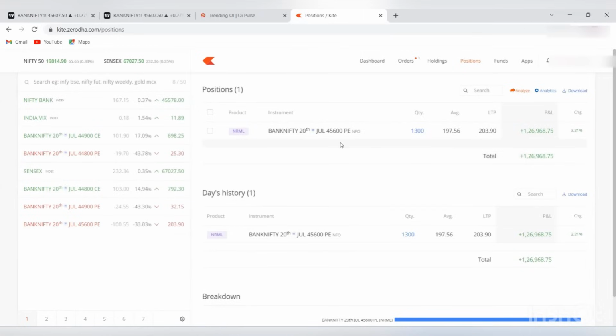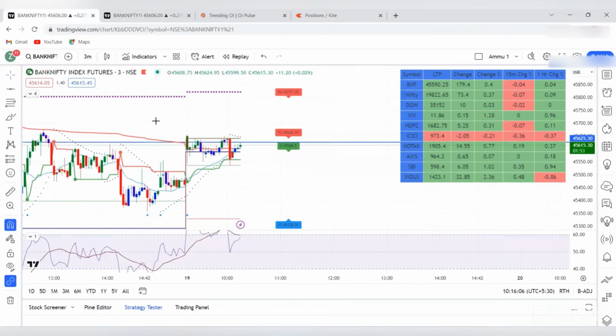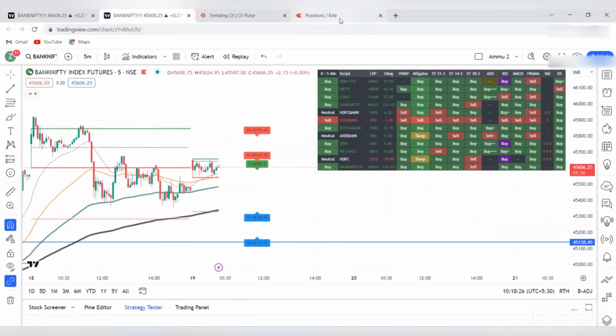So remember this always, guys: R3 in itself is very strong. But if this R3 comes within the CPR, it makes it even stronger, even stronger.